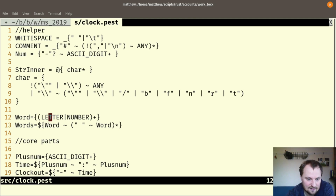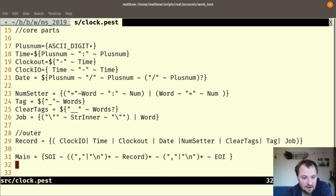So here we go. A word is a letter or a number, at least one of them. So the plus is at least one, the star is 0 to many. So here we've got a word and then a space and then a word. So one word is words or many words. And the last thing to note is that the order does matter. So inside these two brackets here, it's a choice of, it could be any of these things. So a record is any of a clock in, a time, a clock out. And this was so much easier actually than the other system, because it would just try it and fail, and if it failed, you just got the next thing, and it would tell you what you got out.